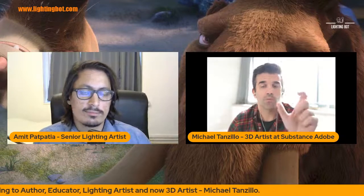So it's learning to separate yourself from the work, and understanding that when people are giving feedback, they're giving feedback on the work. They're not talking about you as an artist. They are talking about the work, and they want the work to improve. It's this third thing that you made that's outside of you.